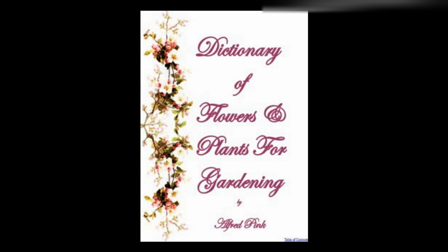Columbine - see Aquilegia. Colutea arborescens, bladder senna, dot. A shrub with acacia-like leaves and producing yellow pea-shaped flowers in July, followed with bladder-shaped seed vessels. It will grow in any soil, and may be raised either from seed or cuttings taken in autumn. Height, 10 feet.